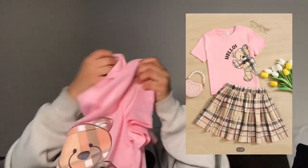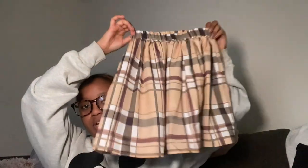Next. I ordered her this shirt that says hello. She could still, again, wear it with her pink sandals or her go-to sneakers. And it came with this skirt. She rated it a 10 out of 10.